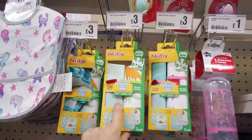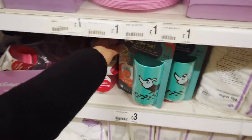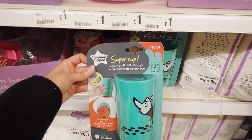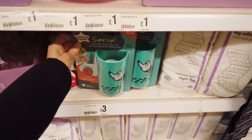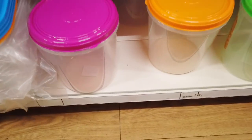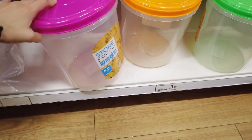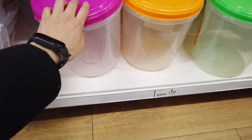Catch-all bibs. These are £3, you get a 2-pack in there. And this is £3. Super cup, the cup that won't knock over. That's a good buy there. These are good. £1.50. That's quite a big 5 litre.